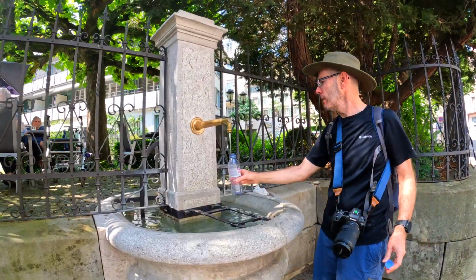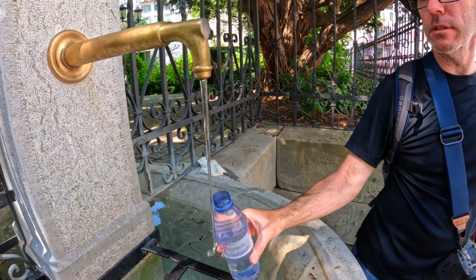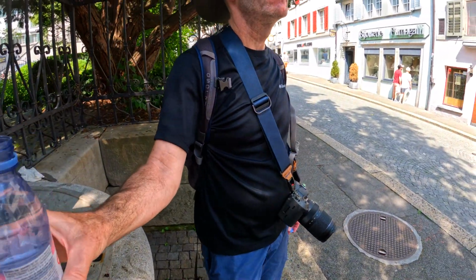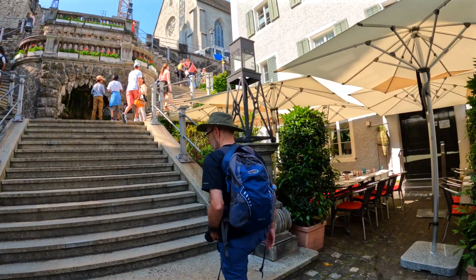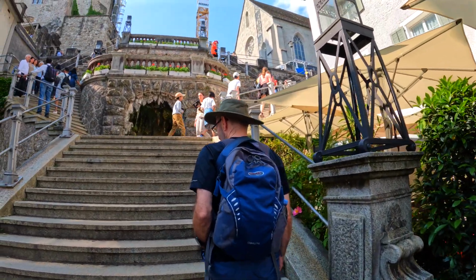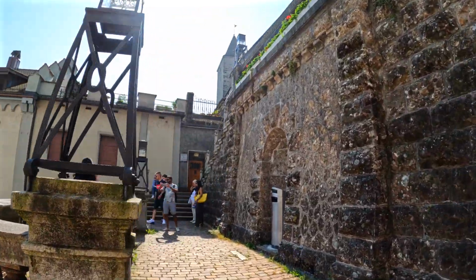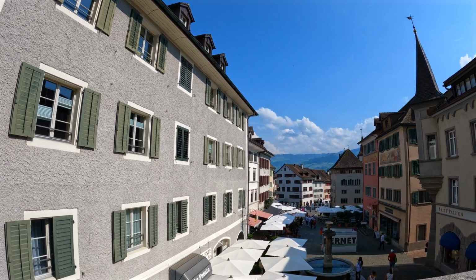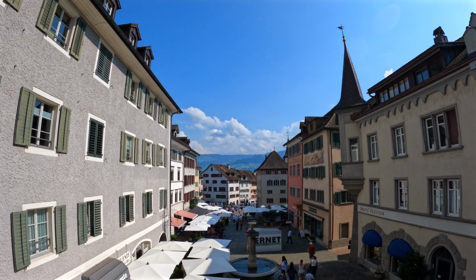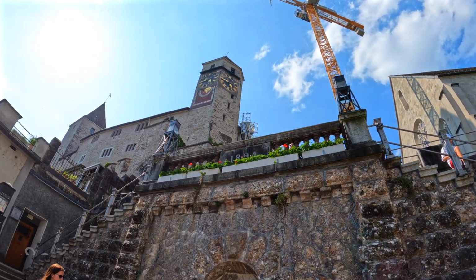Do it the way they're supposed to do it? What could possibly go wrong after a great big huge meal? Guess it's okay view. How's that for a perspective shot right there?